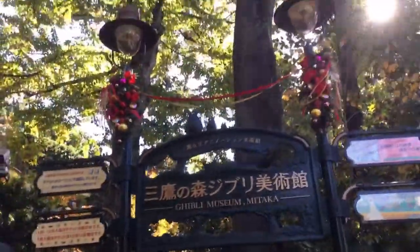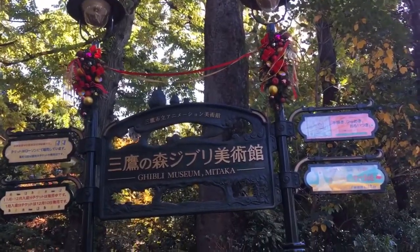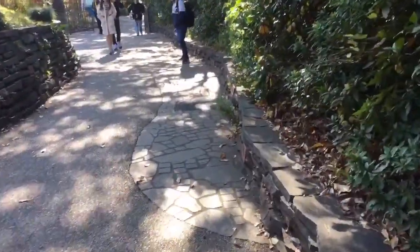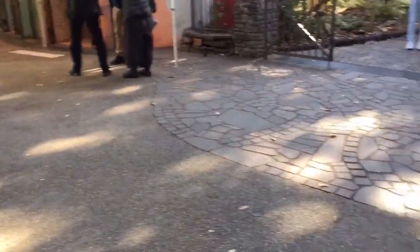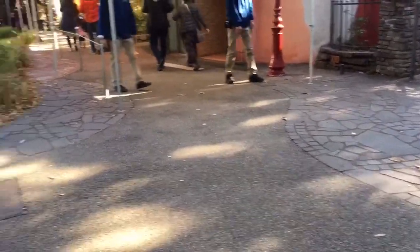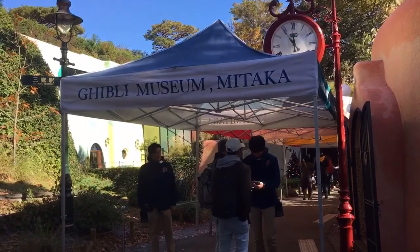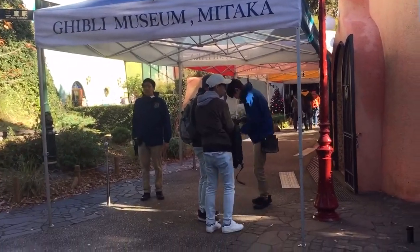Now it's the Christmas season, so the museum is decorated for Christmas. If you have a ticket, you can enter the museum during your restricted time. Before your entrance time comes, you have to wait here. So here is the entrance of the museum.